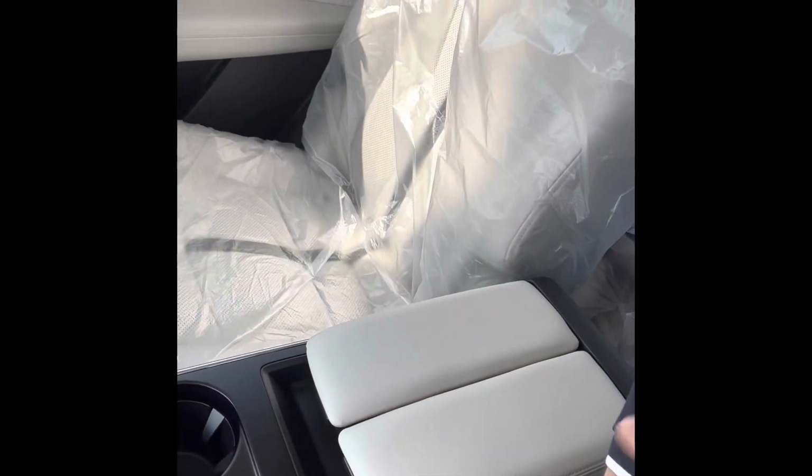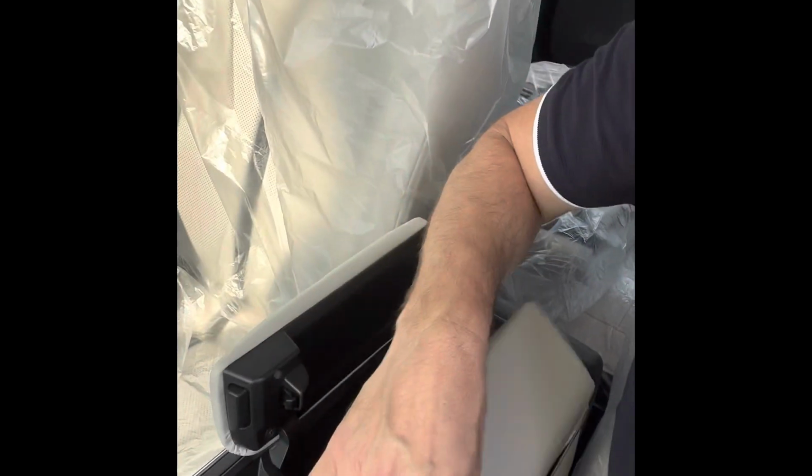Now this is a Canadian model, signature model, so you do have the armrest here that cannot be removed. You do have some climate control over here, your USB-C plugs, cup holders. These guys have the double split, so that opens up. Seats are really nice. Yeah, overall it's a great impression.